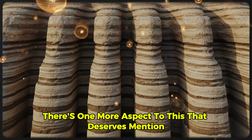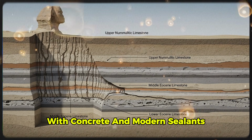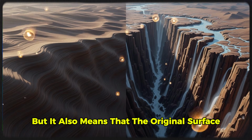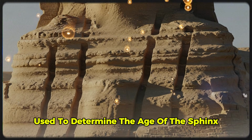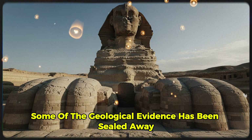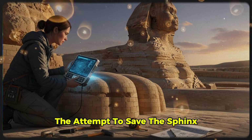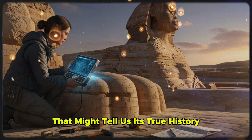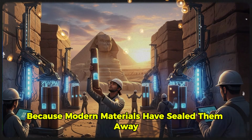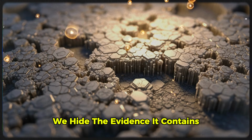There's one more aspect to this that deserves mention. The Sphinx restoration projects of the recent decades have involved covering portions of the monument with concrete and modern sealants. This was done to prevent further erosion and to preserve the monument. But it also means that the original surface, the evidence that geologists and researchers used to determine the age of the Sphinx, has been partially obscured. Modern concrete covers some of the water erosion patterns. Some of the geological evidence has been sealed away. It's another layer of mystery, not intentional probably, but real. The attempt to save the Sphinx has inadvertently covered some of the clues that might tell us its true history. Future generations might not even be able to study the erosion patterns properly because modern materials have sealed them away. That's the irony of preservation. Sometimes in trying to save something, we hide the evidence it contains.